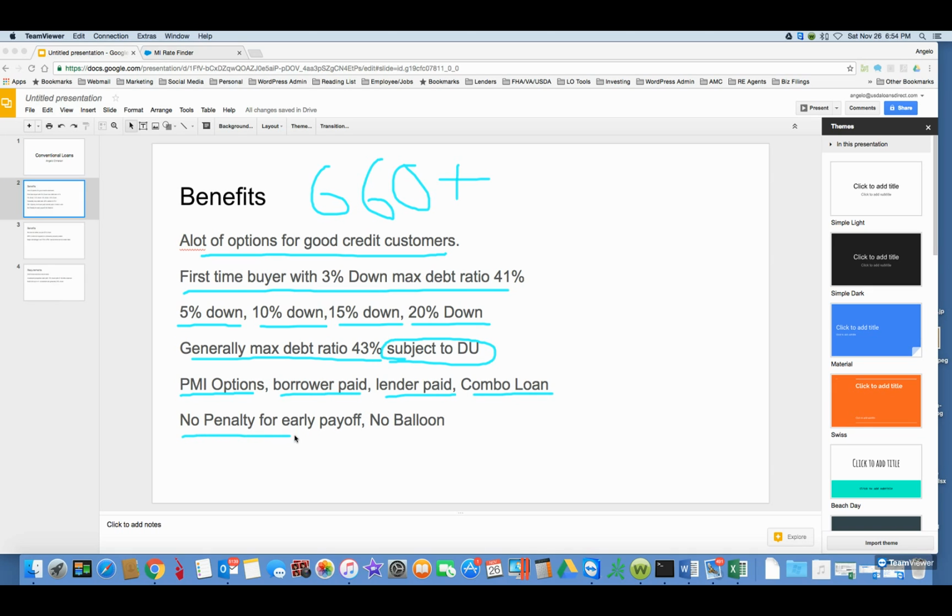There's no prepayment penalty on conventional loans; they can be paid off at any time. There's no balloon on them. So there's not some type of rapid acceleration or amortization with a conventional loan. It can be paid off in a 30-year amortization, or if it's a 15-year, 20 or 10, or whatever the term is. And there's no prepayment penalty.